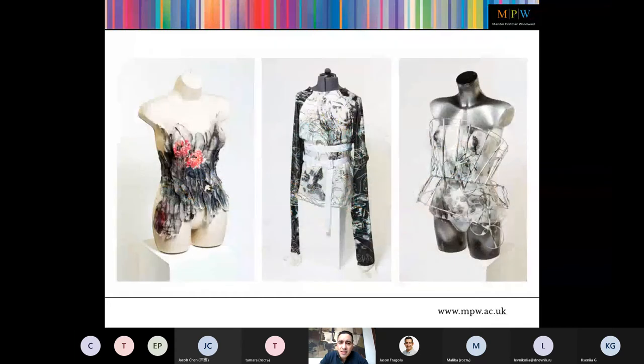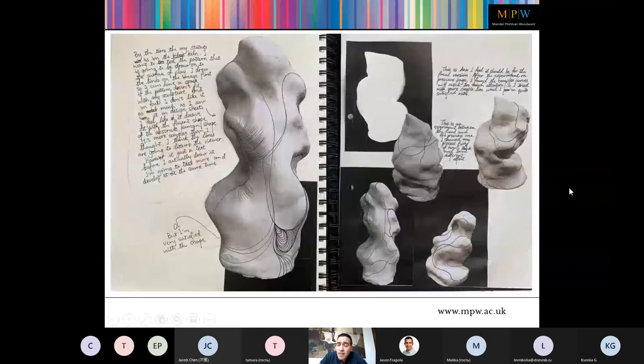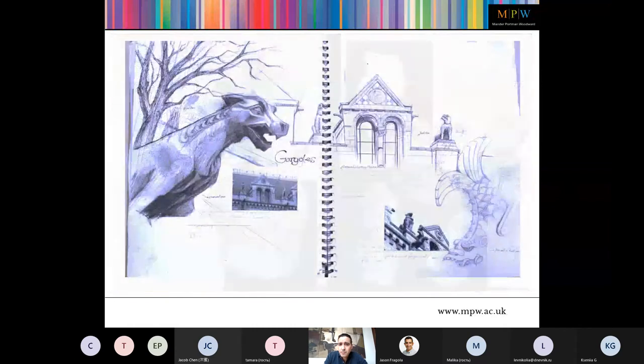Obviously, this is from textiles. Again, they use different materials. This student, for example, used metal to make this corset. A lot of different ideas. This is burned fabric to make this beautiful corset, kind of inspired from China. These are sketchbooks, preparation for 3D design plaster sculptures inspired by the human body.